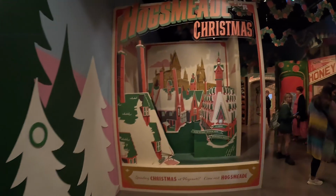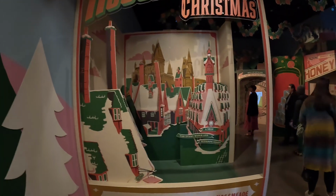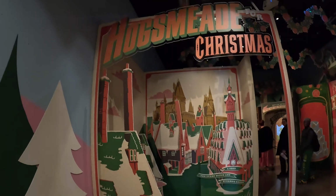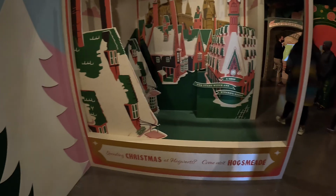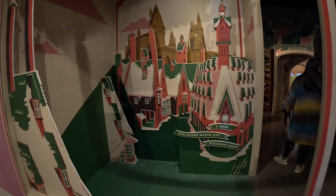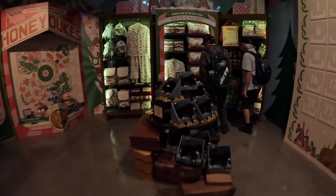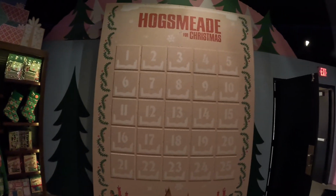And when you look at that, there's the photo op right here where you can take a picture behind Hogwarts Castle in Hogsmeade. And then it says, "Hogsmeade for Christmas, spending Christmas at Hogwarts? Come visit Hogsmeade, a shop for every witch and wizard's needs." And then, of course, there's some baby nifflers right here, along with a countdown calendar.